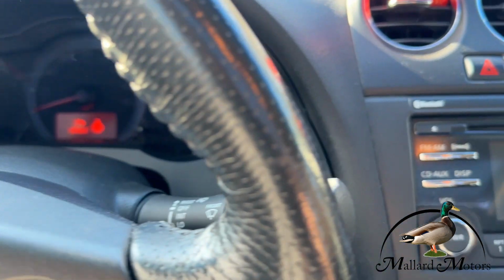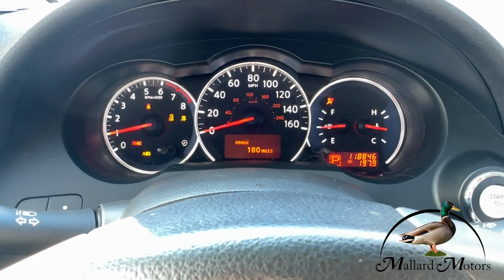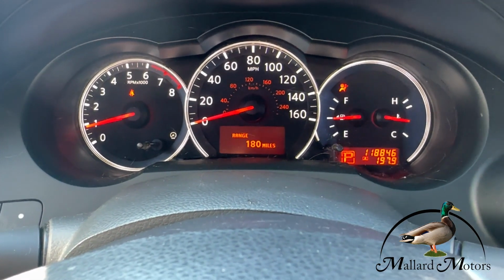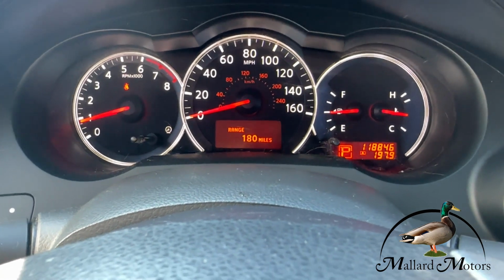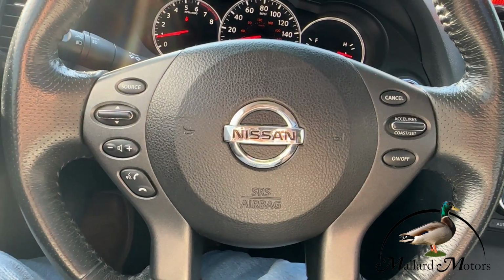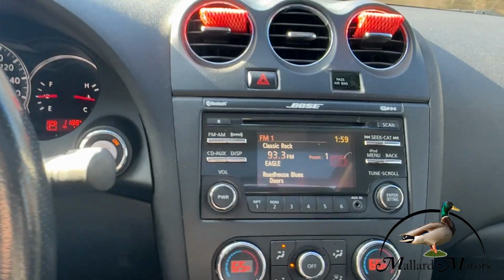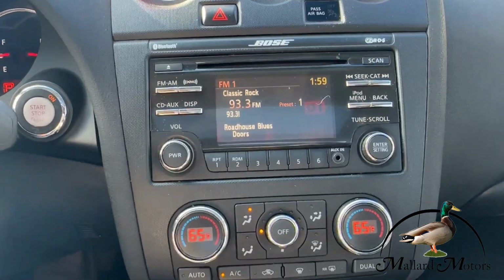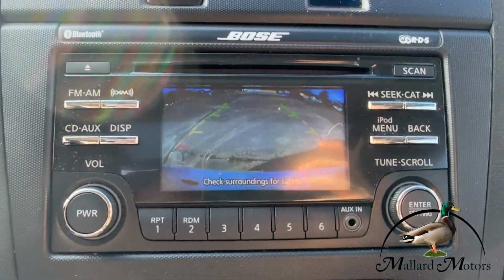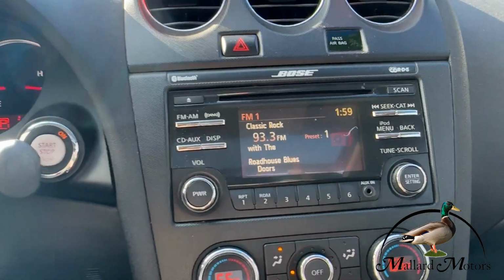It is push to start. Got 118,000 miles on the dash, getting close to 119. Cruise controls on the steering wheel, as well as some controls for the radio and hands-free calling. Got a color screen media center there, not a touch screen. There's your backup camera. Got a CD player, auxiliary input.